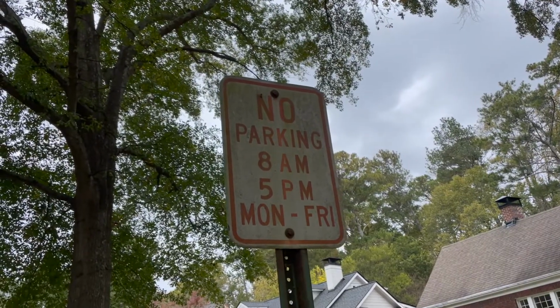And let me see if I can show you here. There is a sign right there. Those signs are posted everywhere, and it's basically saying no parking without a permit between the hours of 8 to 5. So you really don't get all of that college parking on your street.